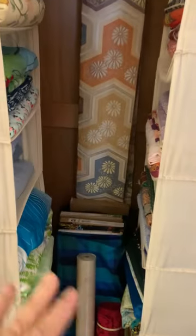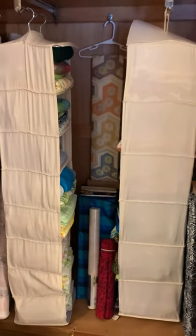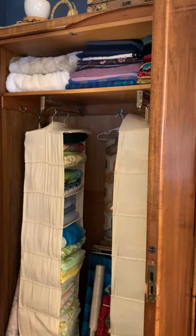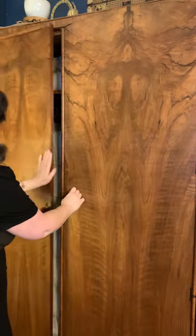Cottons, novelties. I keep my kind of special fabrics separated. Like this check is some Italian silk. That is some Japanese wool. That's obviously a part of an obi. And I have some velvet over here. It's just wonderful. I'm sure maybe sometime next year I'll probably come up with something even better, but this was so perfect. I got all of my fabrics off the floor, and it's nice to look at. And it just shuts nicely.